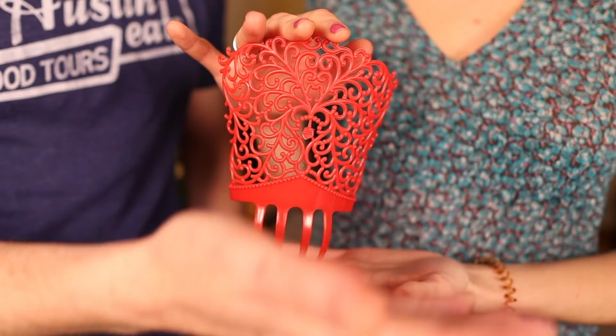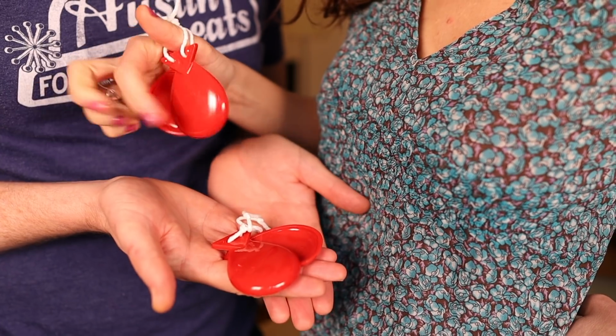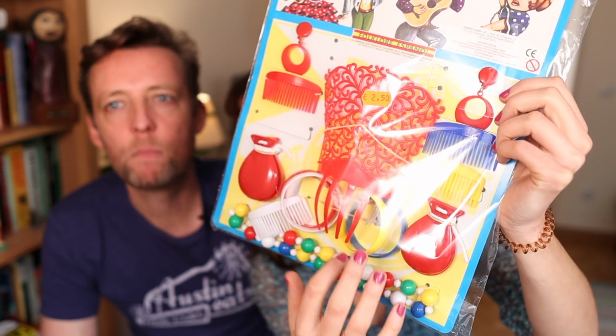So let me show you quickly what's in here. So we have the ornamental comb here. We have the lovely earrings, the castanets, a lovely necklace, and some bracelets as well. So a lovely set, all made out of plastic. Perfect, ecologically friendly. In keeping with its 80s origins.